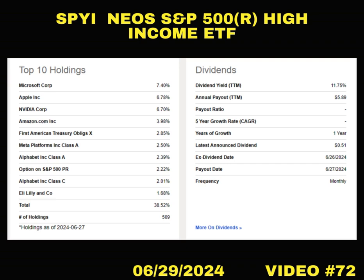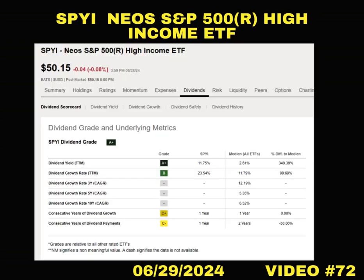Okay, so number 4 is Amazon, Treasuries, Meta Platforms. And then you got Alphabet, Class A shares. What I love to see is that Seeking Alpha has given SPY a dividend grade of an A plus. You don't see that a lot. You see that in some ETFs, but an A plus is pretty impressive.